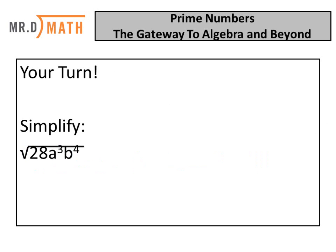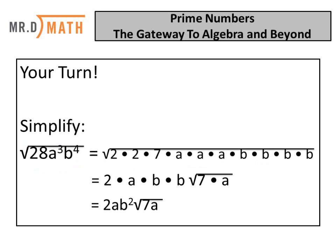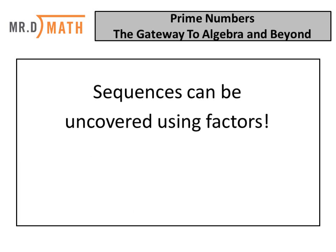Ready? Pause the video, find the square root of 28a^3b^4. Put the video back on when you've completed this. How many of you got this? You took out your 2, you took out an a and 2 b's, and you still have a 7 and an a left over, which is 2ab^2 times the square root of 7a. Nice work. All right, well, let's check out sequences.